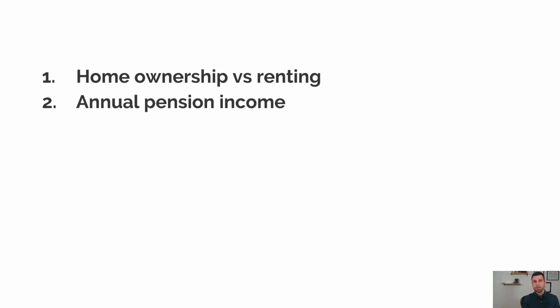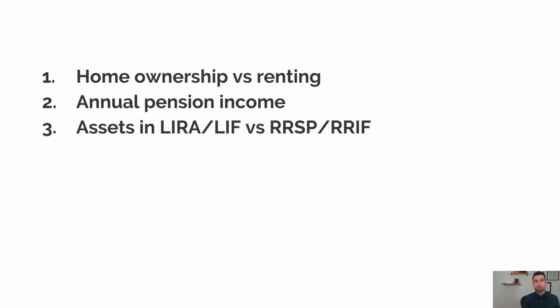The other important factor is, do you have any annual pension income? So if you even have a small amount of pension income or a large amount of pension income, this can make it much harder to qualify for the Guaranteed Income Supplement. The third factor is, do you have assets in a LIRA, a locked-in retirement account, a LIF, a life income fund, an RSP, a registered retirement savings plan, or a RRIF, a registered retirement income fund?